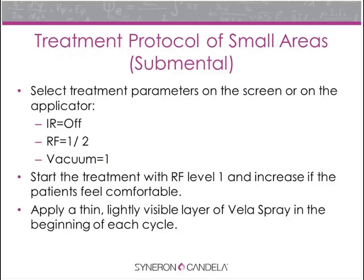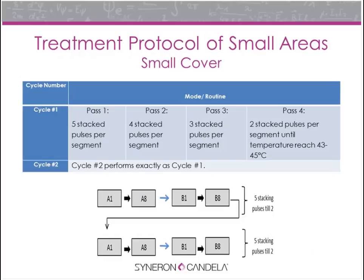You start at a very low level and you incrementally increase as the temperature goes on, putting a very good amount of the VelaSpray. And again, stack the pulses, move throughout. Once you do each of those passes, get the temperature and maintain it. Same protocol for every area.